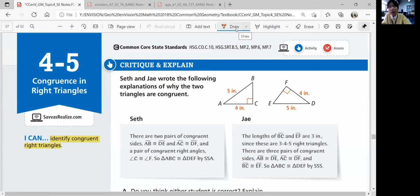Seth and Jay wrote the following explanations of why the two triangles are congruent. Seth says there are two pairs of congruent sides, AB and DE, and AC and DF, and a pair of congruent right angles, C congruent to F. So triangle ABC is congruent to triangle DEF by the SSA theorem.